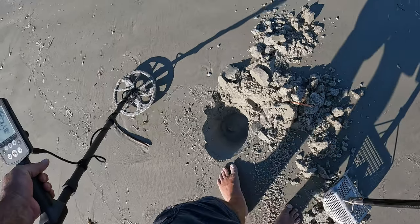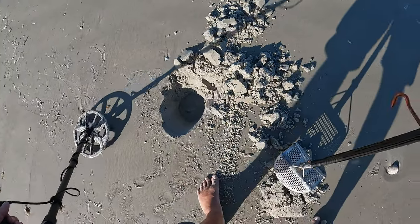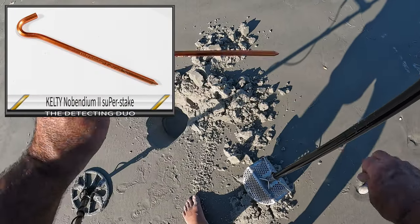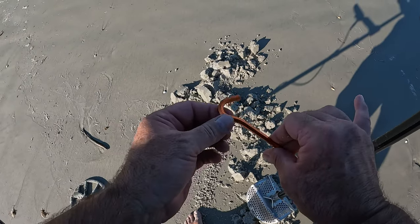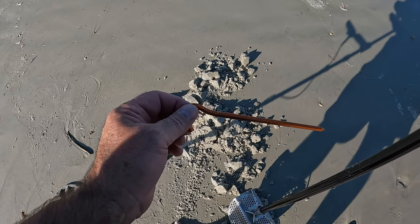The heck did I find? Or what does she find? Oh. A very colorful tent stake. Okay. Very pretty. Not worthwhile, but hey. We'll fill in the hole here real quick and move on.